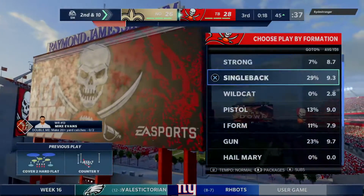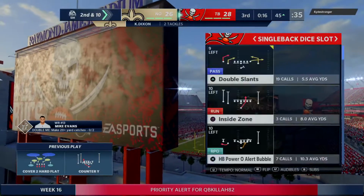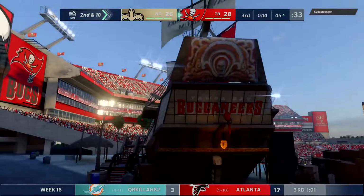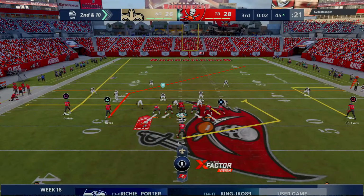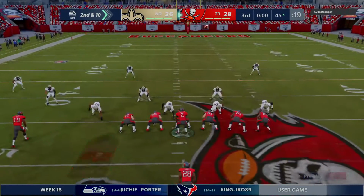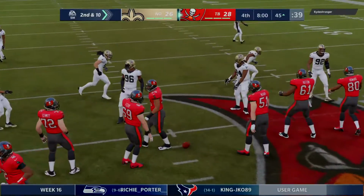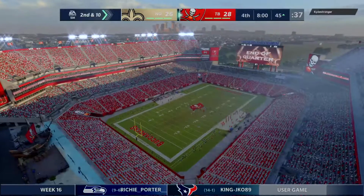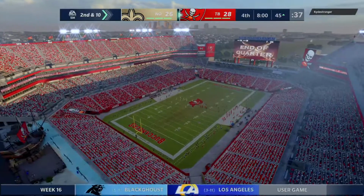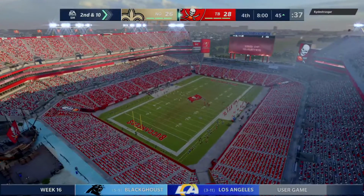Every game is a must-win game, especially in the AFC. To make that stop. How about his ability to trust his eyes and figure out it was not a pass and go fast towards the line of scrimmage in order to make that tackle. Back now in Tampa. It's been a good one so far. Just a 2-point game here as we get set for quarter number 4.